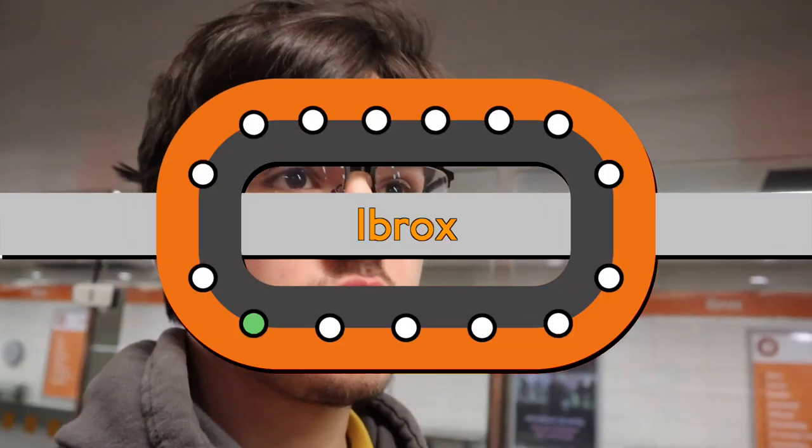And I've made it to Ibrox. I've been to all of the stations on the Glasgow subway now. I am now going to go over to that platform over there, then take the orange line all the way around back to Cessnock. Oh crap, it's here. Okay, I might miss this train actually.